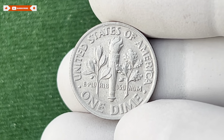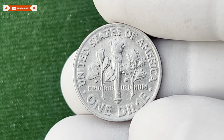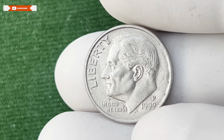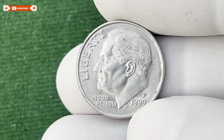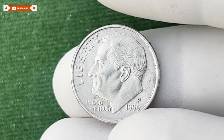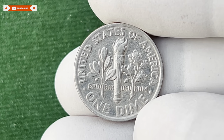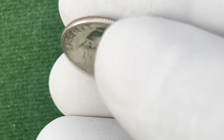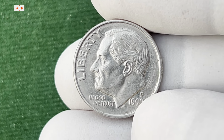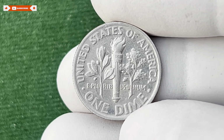For anyone holding Roosevelt dimes or coin rolls at home, it's worth taking a closer look at each coin with a magnifying glass or jeweler's loupe. What appears to be a simple 10-cent piece could be something far more valuable, hiding a dramatic mint error that transforms it from spare change into a rare collector's gem. What seems like a small, ordinary dime can sometimes be a treasure worth tens of thousands or even more when it carries the right error and is in the right condition. The 1999P Roosevelt dime reminds us that even the most everyday coins have the potential to surprise us with incredible value.